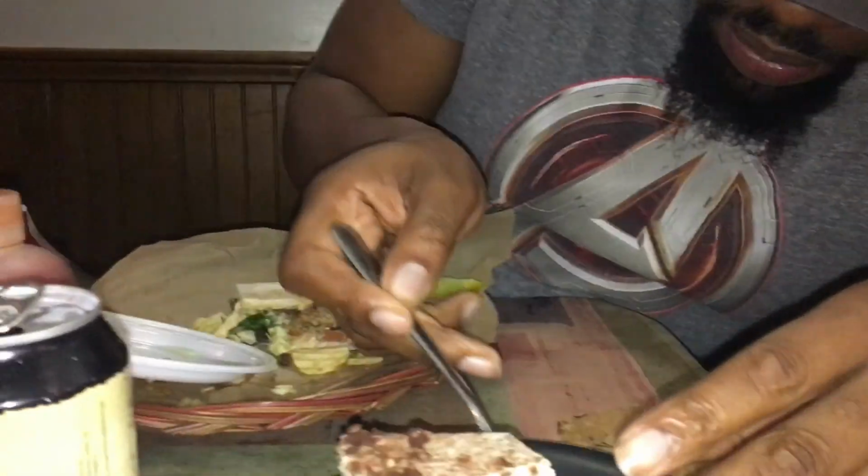Yay or nay? I'm cutting it off. I need one more piece. Is there coconut in here?